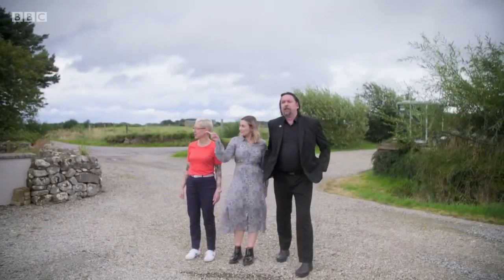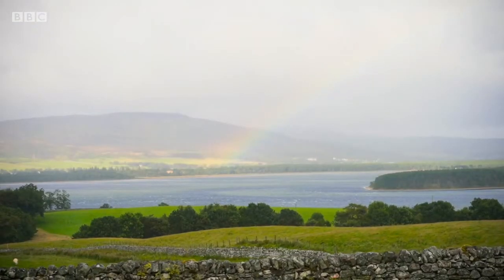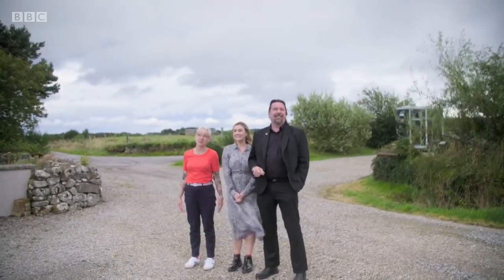Do we look at the house or the view? I'm sorry, I haven't even looked at the house yet. That is wow. Beautiful, isn't it? Okay, right. Oh, well, that's pretty good.